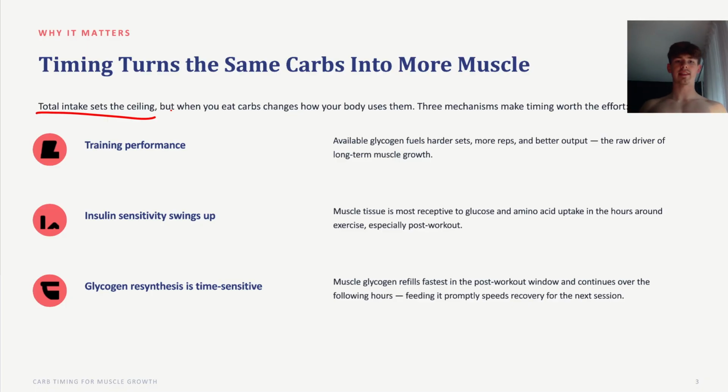People tend to think that their highest carb meal should be their pre-workout meal to fuel their gym session. But in reality, it should be your post-workout meal, because that is actually going to fuel your next session more than your pre-workout meal of that next session. So when you just hit the gym, your insulin sensitivity increases. This means that your muscle tissue is more receptive to glucose and amino acid uptake. Amino acid being proteins, glucose being carbohydrates.